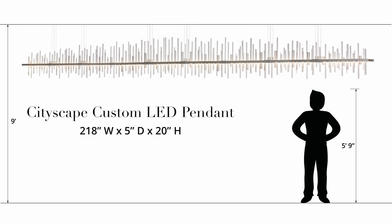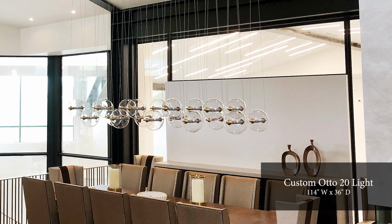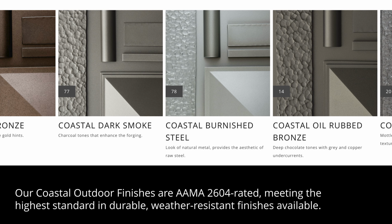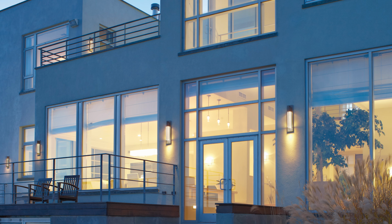Custom sizes and unique shapes? Absolutely. From expansive statement pieces to tailored outdoor solutions, whatever you envision, we can craft. And with our coastal outdoor finishes, your lighting will withstand harsh conditions, meeting the highest durability standards.